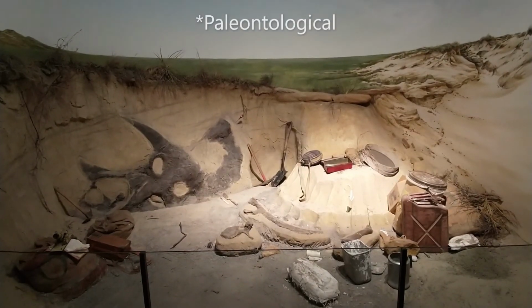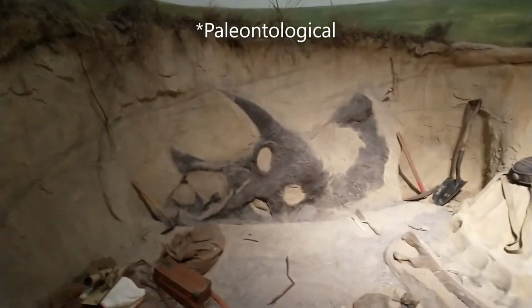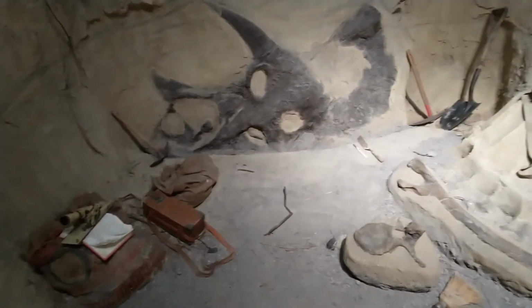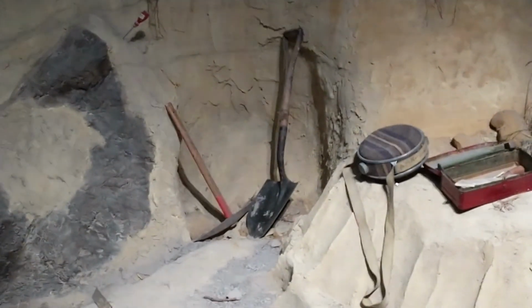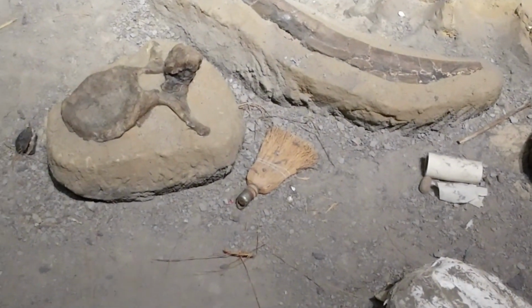Here we have an example of an archaeological dig site. You can see here the Triceratops skull that's still partially buried in the ground. Now, paleontologists use all kinds of tools. You can see a shovel and a pickaxe used to move dirt. When you get to the finer details, use a brush like this.